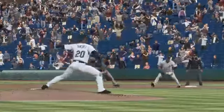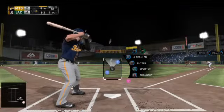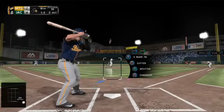Well, you got to remember the slide step does 2 things for you. It gets the catcher the ball quicker so he can throw a guy out, or it will hold the runner on first so he doesn't steal at all.